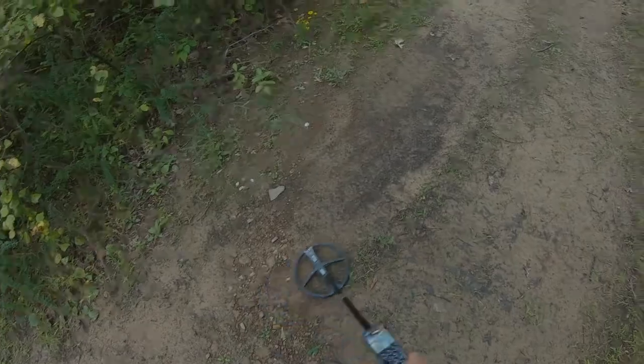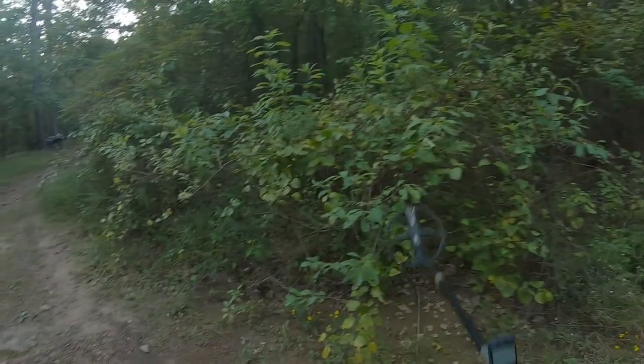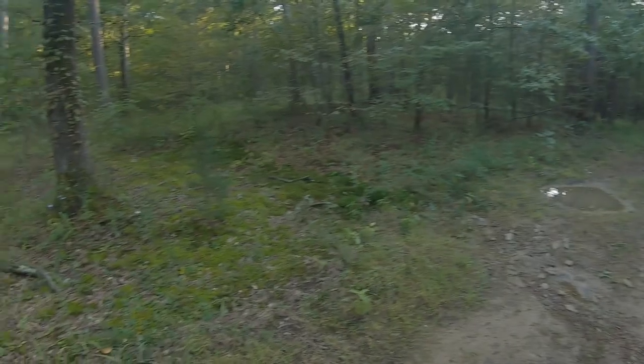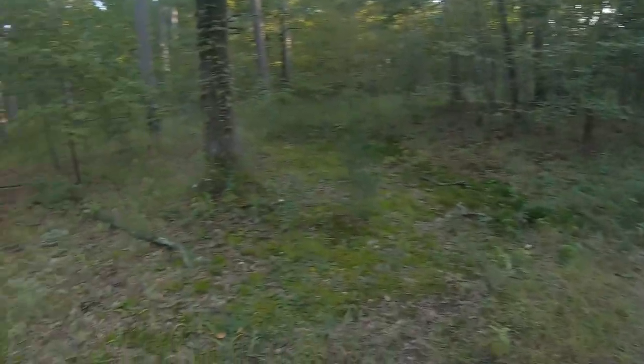I think this is going to be a pretty good place. This is just in the middle of the road. It looked kind of like it was a big old yard. Got a creek down there, pond down there. So, it's not bad. It should be pretty easy picking.